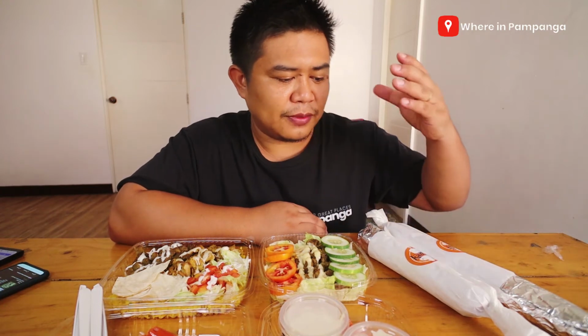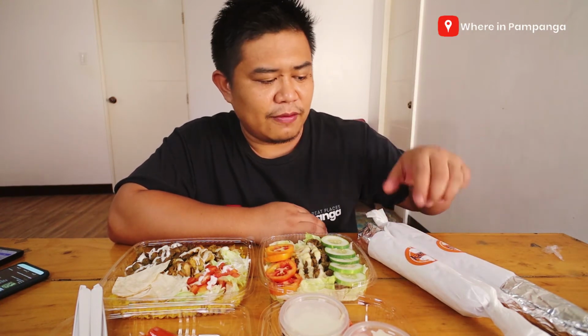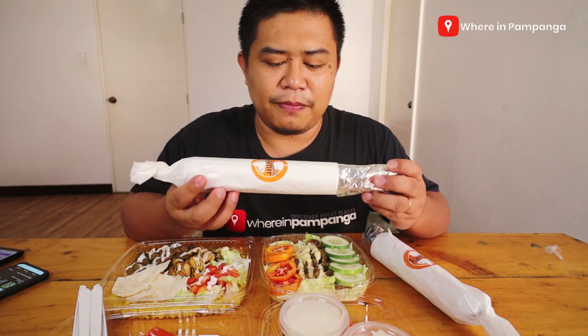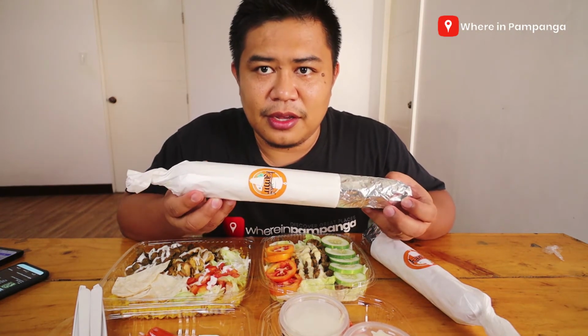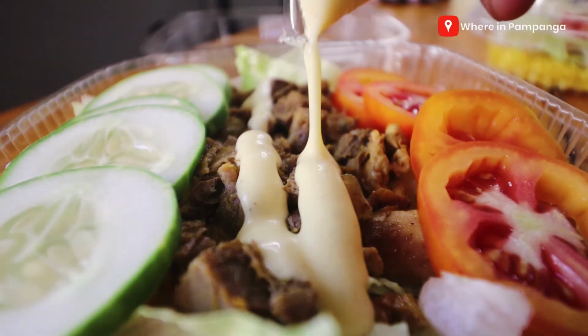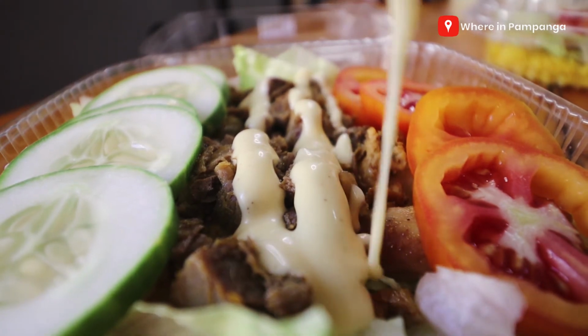This size right here, meron po tayong 6 inches. We have 8 inches, which is this one. And then lastly, the longest is a 12 inches shawarma from Kamir. Wow! Right, so let's get into the details. Tikman po natin sila isa-isa. Additional sauces dyan, meron silang Kamir Special Garlic Sauce and Hot Sauce.